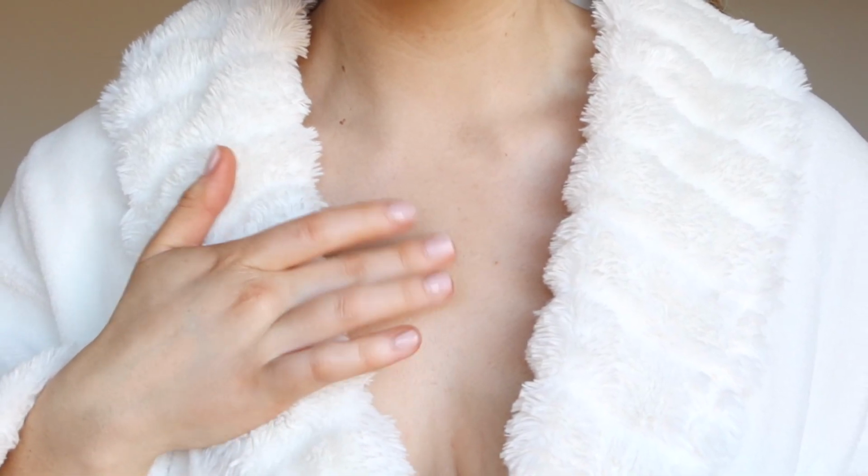When matching foundation, I like to make sure that the forehead and the chest match. That's what people are going to see when they look at you, not your neck. So I like to make sure that my foundation matches by putting it on my chest and making sure it blends away into my skin. If it blends away into nothing, it's the right colour.